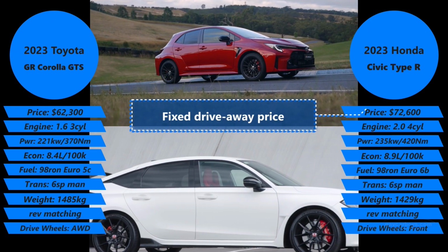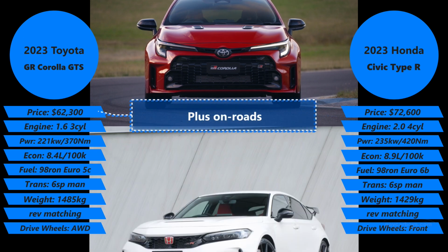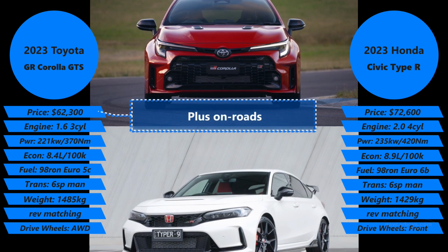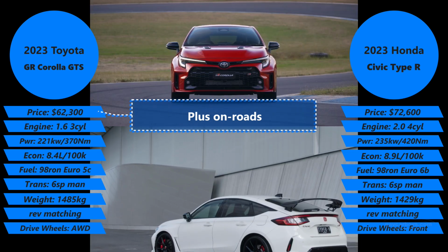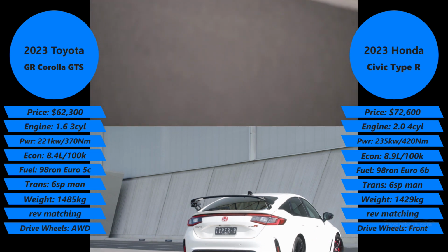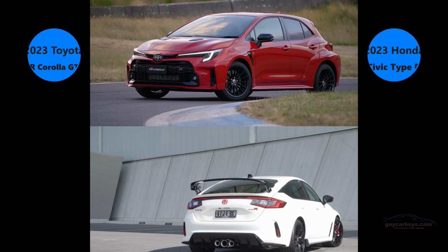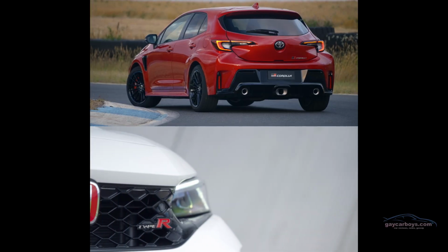The Type R's got this nice, low, aggressive looking front, which actually even the non-Type R Civic has. The GR Corolla, that's a different kettle of fish. That's quite modified from the normal Corolla. Yes, it is, but it hasn't gone over the top. See, the arches are quite wide, the track's quite wide, and of course it's fairly heavily modified.